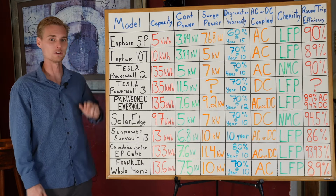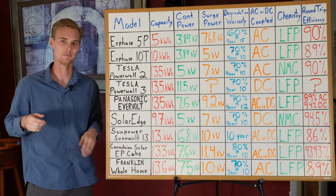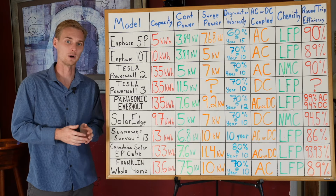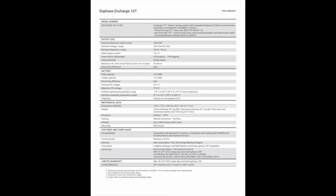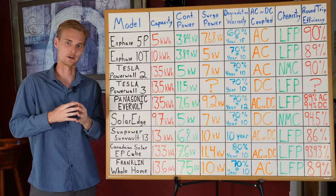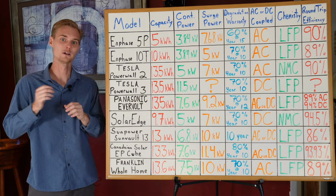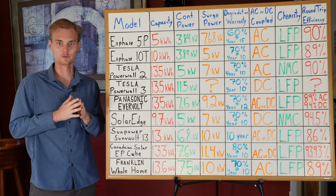So 5P is brand new. Now the 10T, of course it has double the capacity, but this is the old generation, so you can still get the 10T, but it's going to be a little bit of an older technology. The microinverters inside are not as powerful, and ultimately the big downside to this is there was a kind of a communication error. There was this device inside the battery called the Zigbee, and basically it was communicating the data from the battery wirelessly to the Envoy box, which is kind of like the brain of the system.